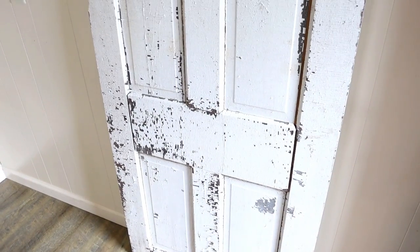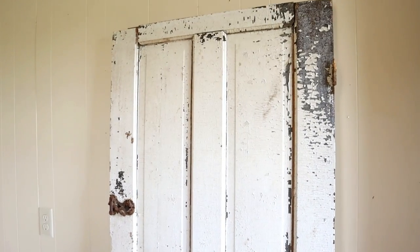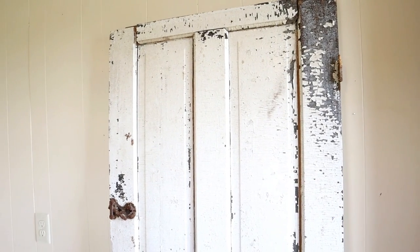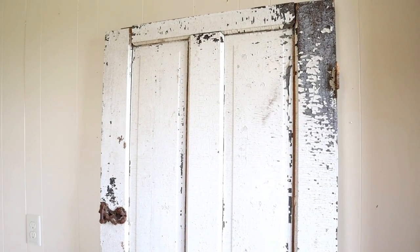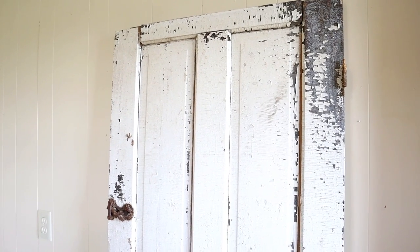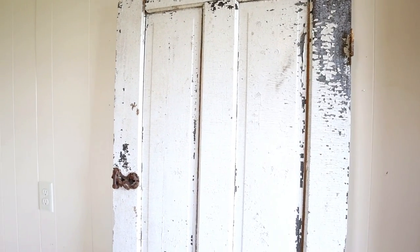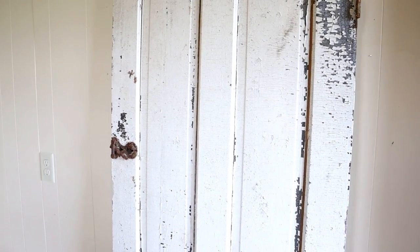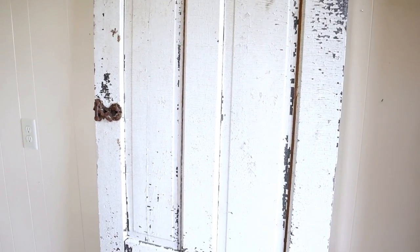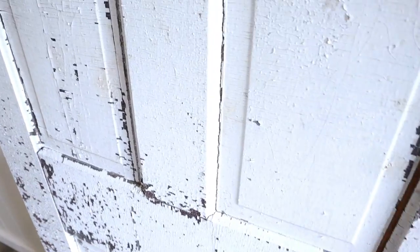Okay, here's the next thing I found. I have been wanting an old chippy door for so long, and I'm so happy I finally found one this weekend. I found this at Shabby Chick Antiques, and I love that store so much. We just happened to be riding by there and stopped in, and I saw this beautiful door on the outside. And it was just everything that I've been wanting. And it was only $25, which I feel like is a steal for an old antique door.